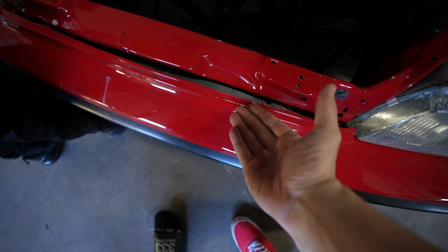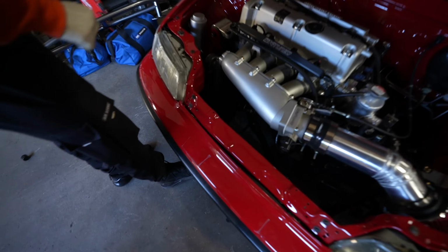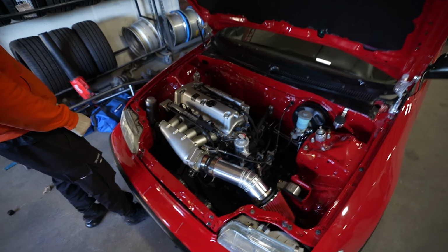Is that the natural T-bar? No, that's the natural T-bar. I just shaved off the original hood latch. Oh, you shaved the hood latch? That's pretty cool. Yeah, exactly. So I don't really know what else to say about it. It's just a nice car. It's a good car. If you guys want to know anything about it, let me know.